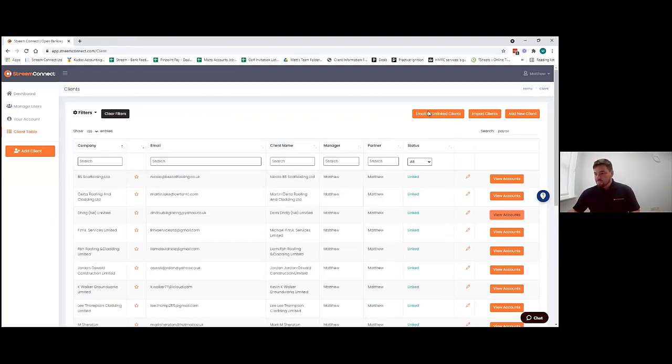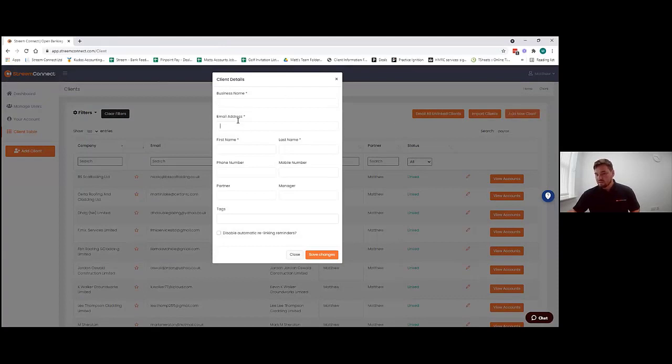Adding a new client, so we built the system to make it so easy and self-explanatory for people using it. You simply click add new client. You'd add the obvious details, so business name, email, first name, last name. Phone number, mobile numbers aren't required to add a client, but further down the line, if we want to start sending text messages to the client to ask them to authenticate through a text message, because we feel that text messages are more effective than emails. It's as simple as that.